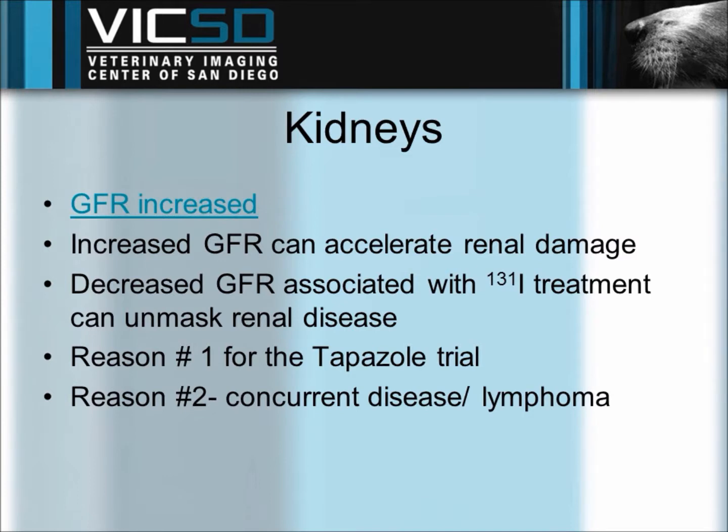I don't want you to be worried about it. If they're at 30 or 35 on the BUN, post-treatment they're going to be 45. They're just going to change that way. So a lot of them have underlying renal disease. It's a common thing. They're cats, they're older, okay?